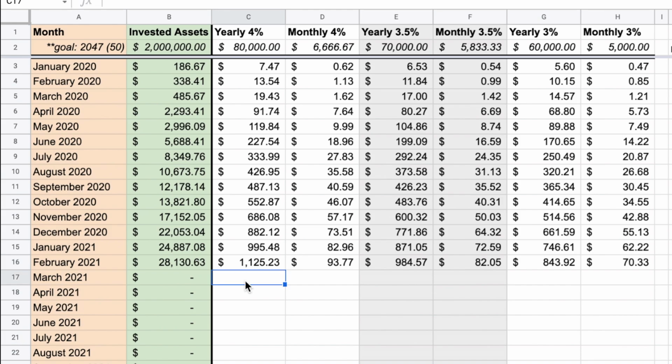Obviously, I'm not going to do that, but this is just a fun way for me to see how much my invested assets could provide for me as I track towards financial independence.